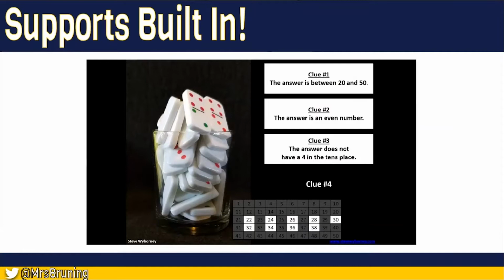Even if a built-in number chart is unavailable, I highly recommend making one available to your students, whether it be providing a paper or digital one for independent use, a virtual one through video chat during remote learning, or a large poster in the classroom. Steve Wyborney is working to incorporate number charts on all of his new Esti-Mysteries.